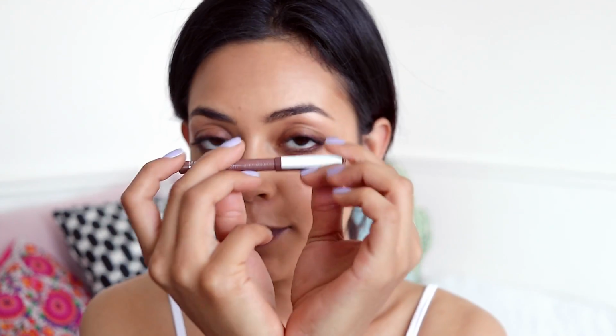And then to finish the look off, I'm taking my beloved Rimmel Cappuccino Lip Liner. You guys are probably sick of seeing me use it, but I'm just gonna line my lips with it. I'm not gonna go all over.